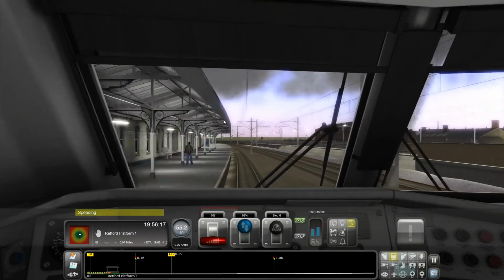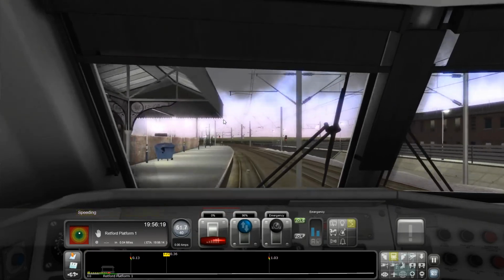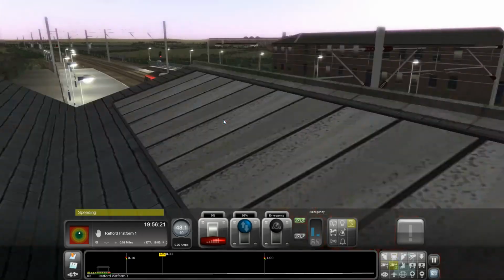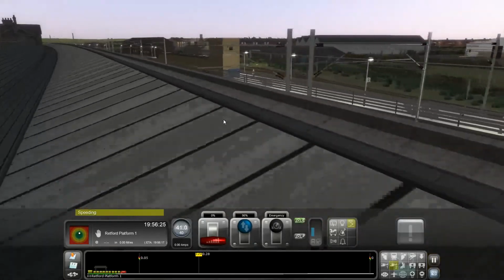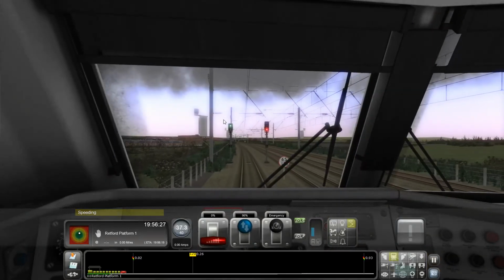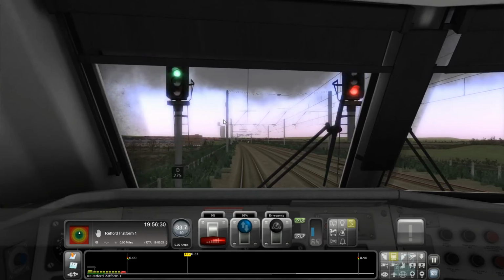And we're going to overshoot Retford. Okay, after we arrive at Peterborough, should we go on a Superclass 47? I think we should.